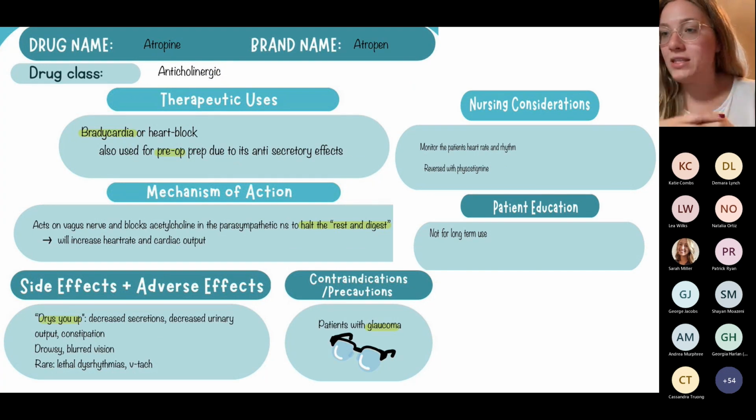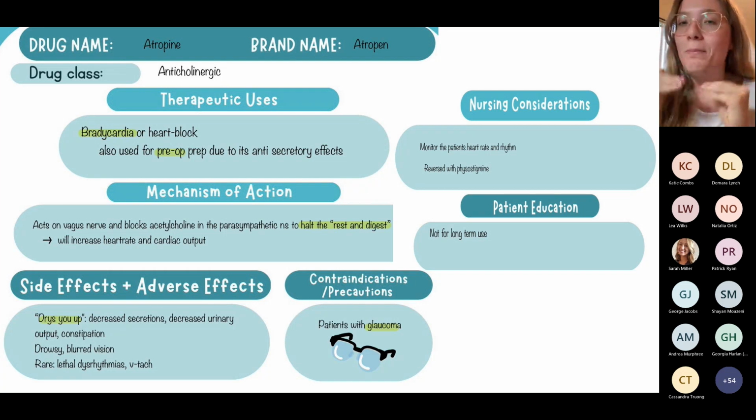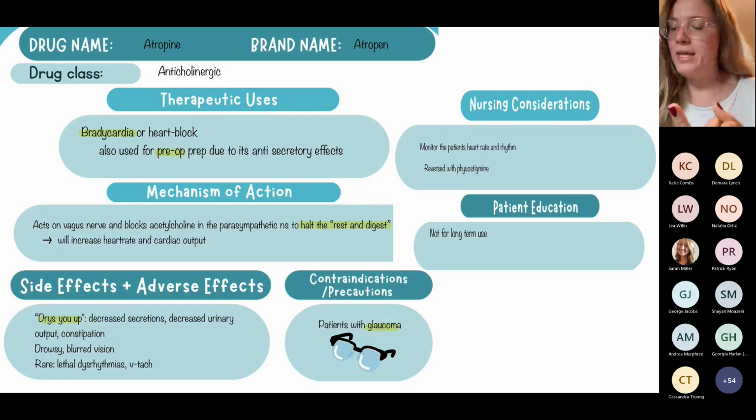Up next, we have atropine. This is what we give for bradycardia. If your heart rate is 30, we're going to stick you with some atropine, okay? This is going to stop the rest and digest phase. Therefore, we're going to switch from rest and digest to fight or flight. Fortunately, it is an anticholinergic drug. Anticholinergic drugs will dry you up. Therefore, if you're on any anticholinergic or a drug has anticholinergic effects, we provide patient education on these dries. That is, can't see, can't pee, can't spit, and pardon my French, can't shit. Okay, that's a way you can learn your anticholinergic dries, and you will memorize them.